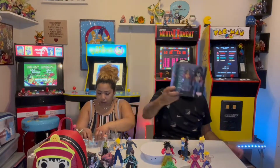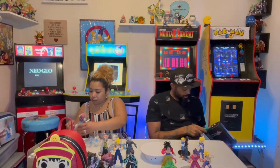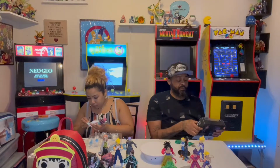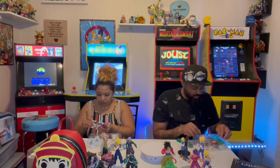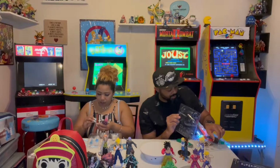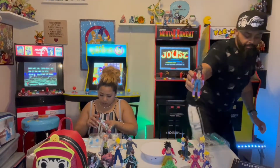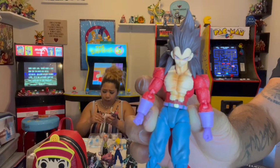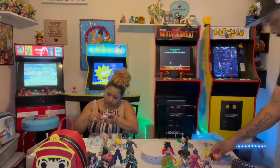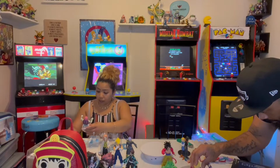A lot of effects. Super Saiyan 4 Vegeta. Obviously, the original figure Vegeta hadn't come out yet, but I was able to get this one from China, Japan, one of them. I opened him up to see what he looked like when he came, and he looks amazing. I am impressed with this. Let me see if I can get closer for y'all to see him. Nobody wants to stand tall.